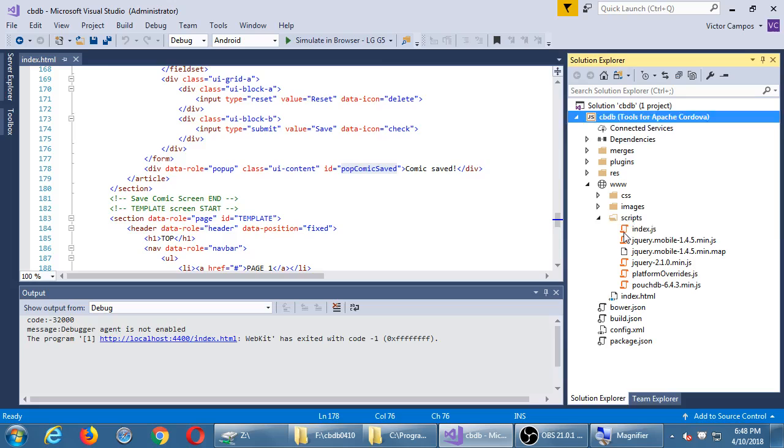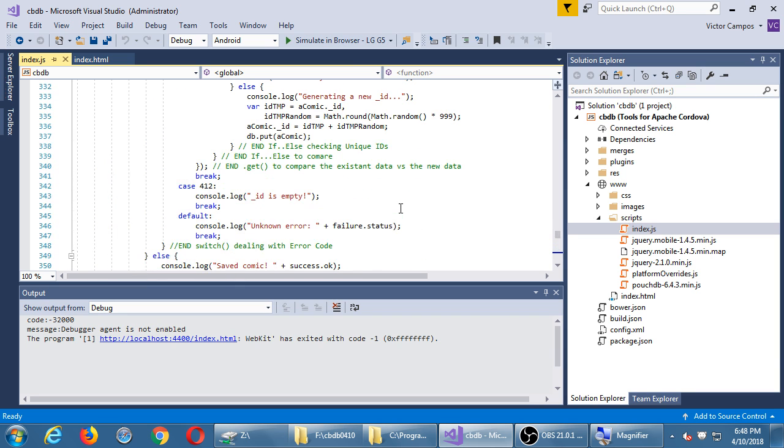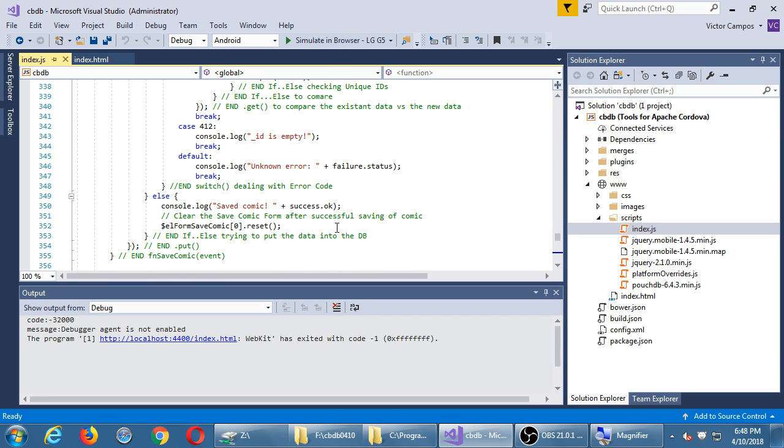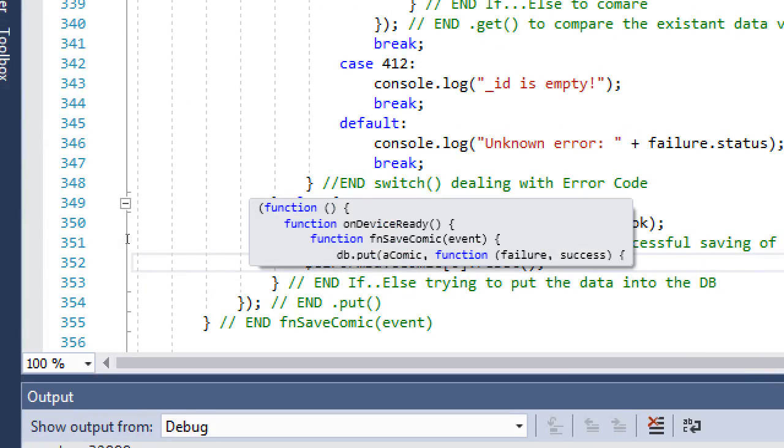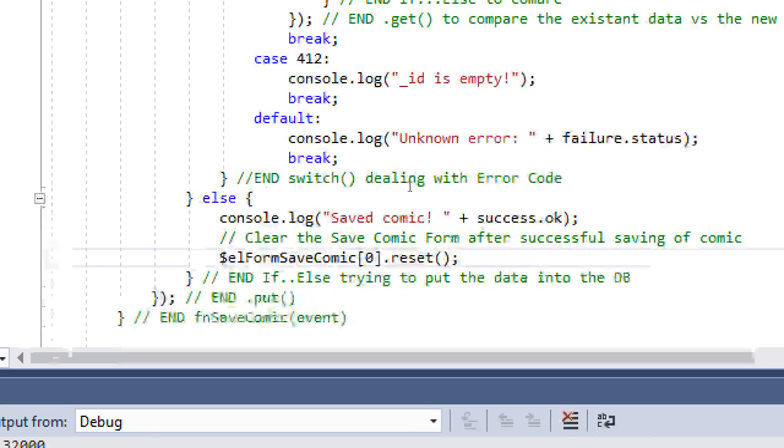Let's go to our index.js file, and let's go find the last place that we were working. It's somewhere near the bottom of the code, probably line 352. We'll do this in two places. So on line 352, I have the form save comic, the zeroth index, reset. Reset the form, so clear the save comic form after successfully saving the comic.